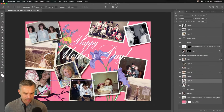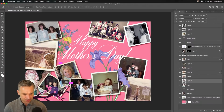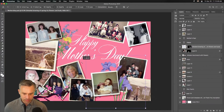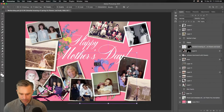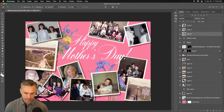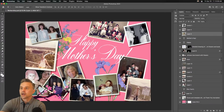Command click will automatically select, there we go, a little better. Will automatically select what you click on. It's looking a little crowded. Okay. Okay, so I see that in there.